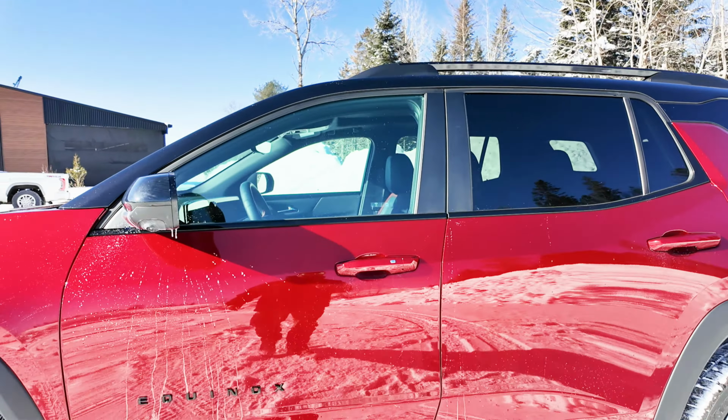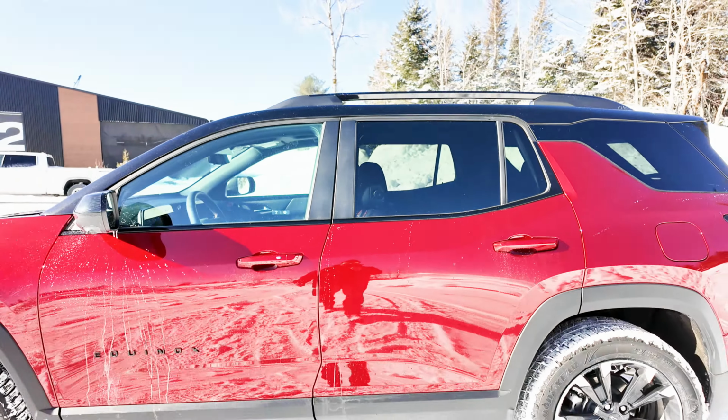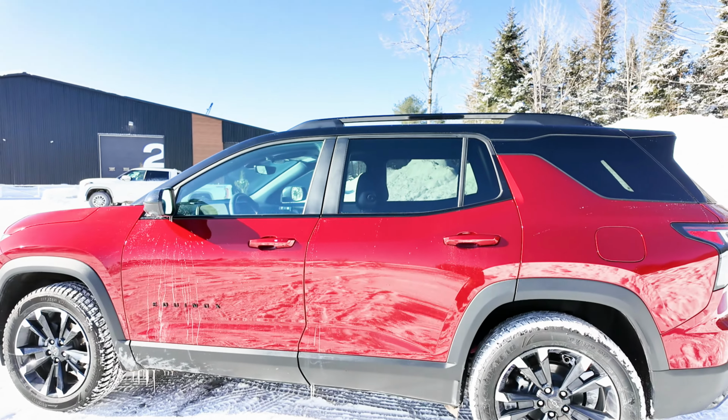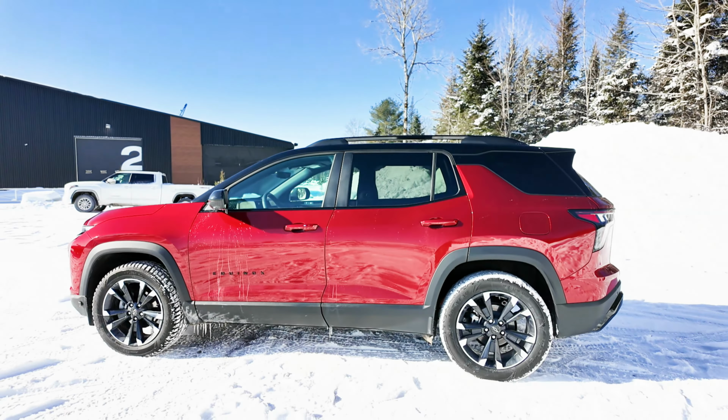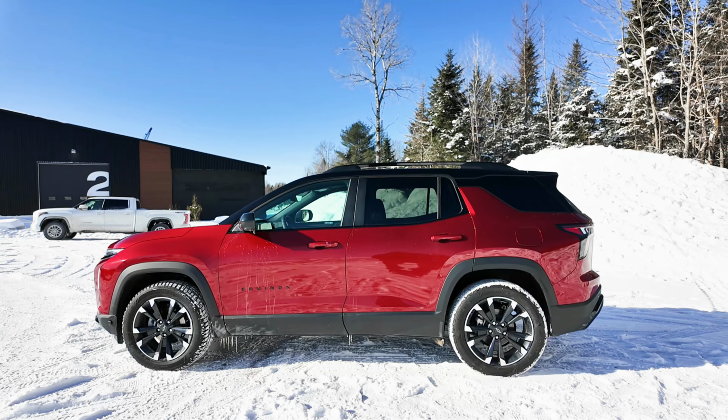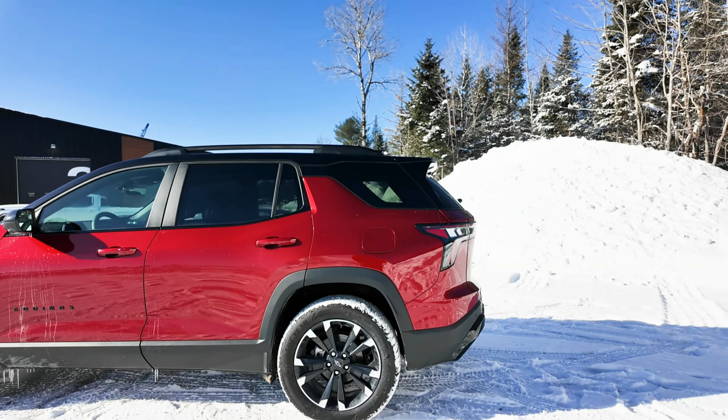From the sides, we do have keyless entry that's just going to unlock both doors, front and back, depending on how you program it, but that's how I have it as well. And just the squarish size and squarish profile of it looks really good, definitely speaks to me.